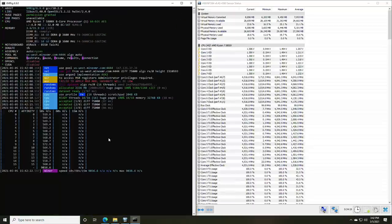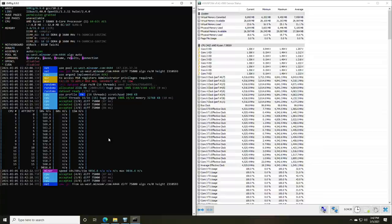Okie doke. Alrighty, so we're getting around 570 per thread, and it is using all 16 threads, as you can see, and we are mining at 9,036 hash a second, so 9 kilohash a second, which is awesome. Let's go ahead and see how that compares.